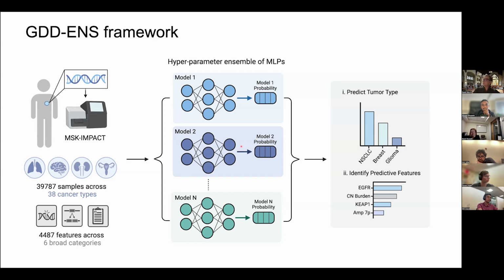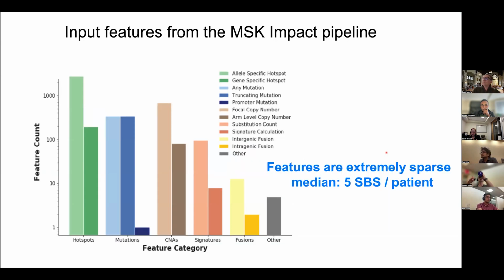Okay. And the last thing that we can do is then we can analyze all these networks using something called Shapley value analysis to tell us what the features were that were important drivers of the prediction in each one of the tumor types, which ends up also being important because we're looking at a lot of rare cancers, and it's not clear what the individual important features are that are unique to those cancers.